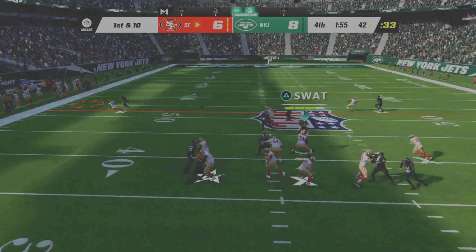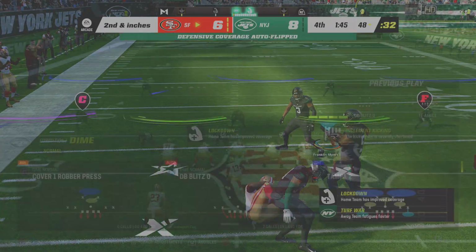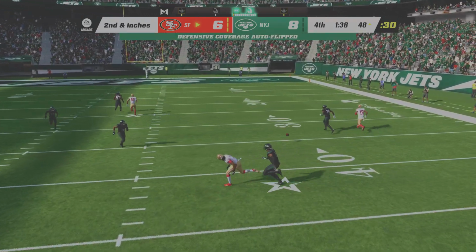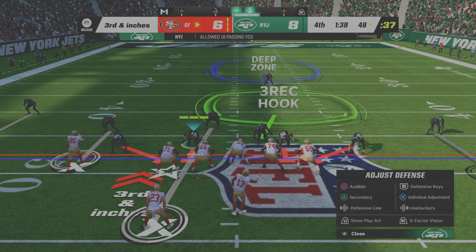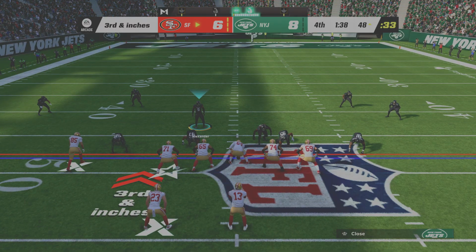Here's Purdy. Downfield throw tip, but he's still got it. And they're able to work this across midfield to the 48. Throwing again on 2nd down, but this time it's incomplete. A field goal from this spot likely out of the question. They've got to get closer here on 3rd down.